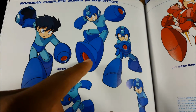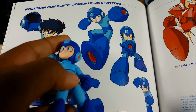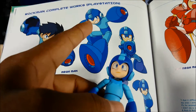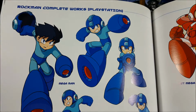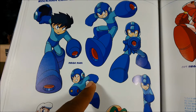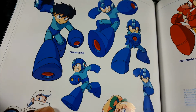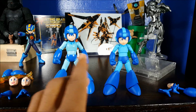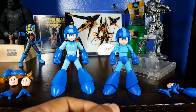Yeah, so this is what I think this figure here is based off of, because of the way the proportions are on this guy, the face and everything definitely looks like this Mega Man illustration right here, which is based off his appearance when they re-released all the Mega Man games on the PlayStation, if I'm not mistaken, with remastered or remixed music, rather. I like them both equally, but I do like the face on this one a little bit more. This one's a bit too anime-ish for my taste. This one's more cartoonish, if that makes sense, even though they're both a form of animation.